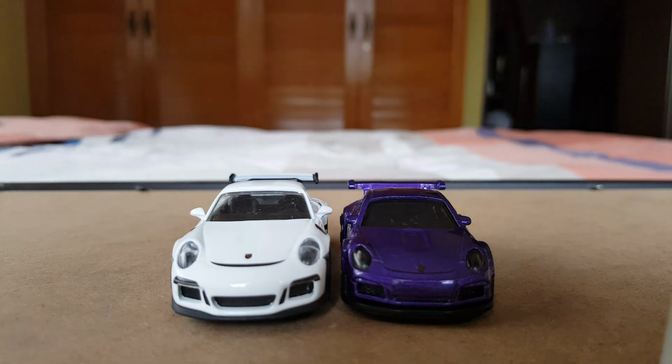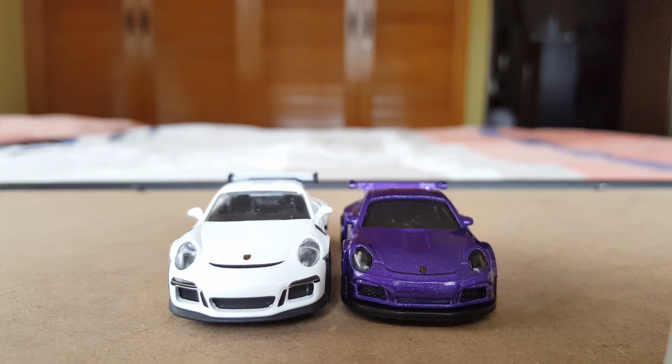Hi there, back with another video review, and today I will be comparing these Porsche 911 GT3 RS. The one on the left is made by Majorette, while the one on the right, the purple one, is made by Hot Wheels. So let's just start the comparison from the front.